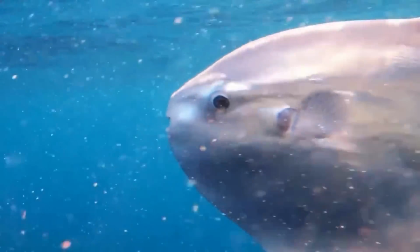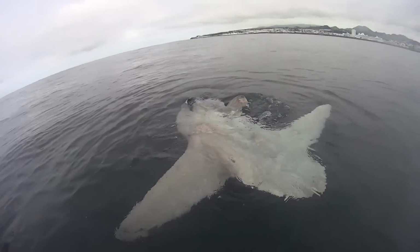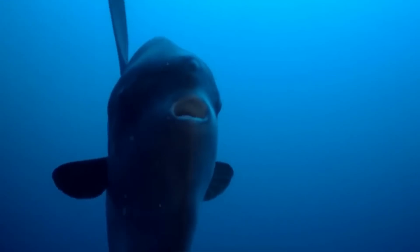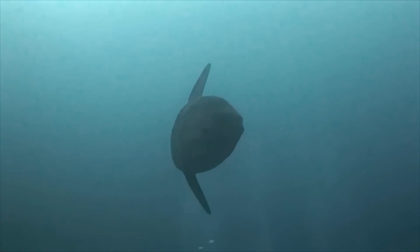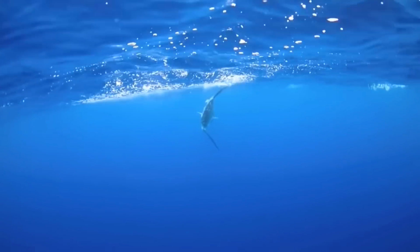One of the most distinctive behaviors of the sunfish is their habit of sunbathing at the ocean surface. They can often be seen floating on their sides at the surface, their large bodies tilted toward the sun. This behavior, which gives them their common name, is thought to serve several purposes. Primarily, it's believed to be a method of thermoregulation, allowing the fish to warm up after deep dives into colder waters. It may also play a role in parasite control, as the ultraviolet radiation from the sun can kill some of the many parasites that plague these fish.